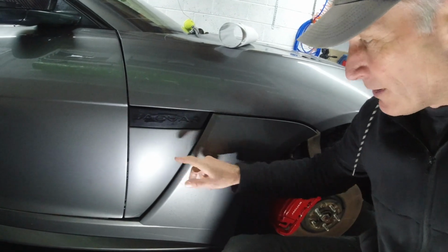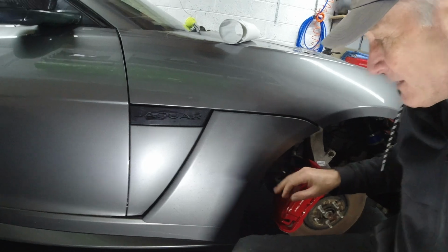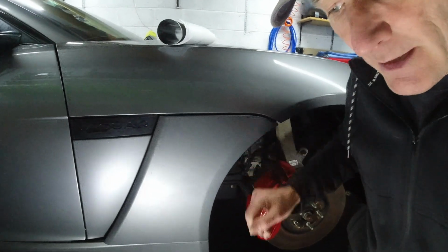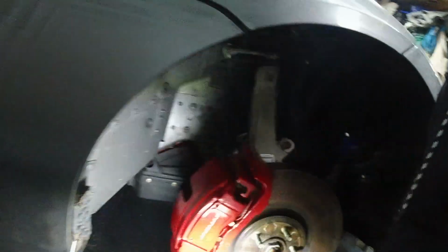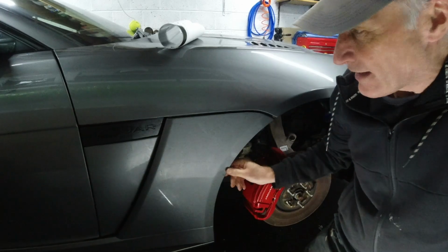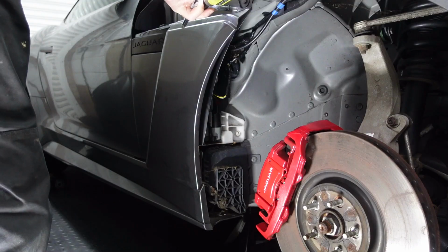Now to do that properly, I could just tuck it in there, but looking at this here, this piece is only held on with 4 bolts. There's 2 bolts under there, and if you look under here, you can see there's one of them, and the other one's just behind at the back. So for those 4 little bolts, I can get this panel off here, and do a nice little wrap on that bit there. So that's what I'm going to do.